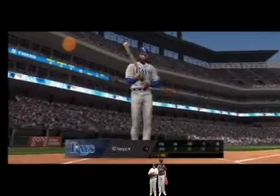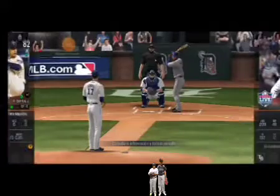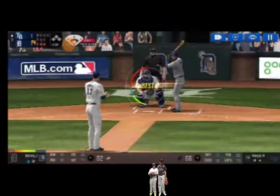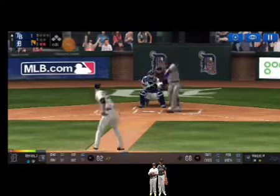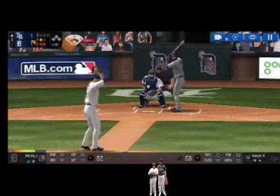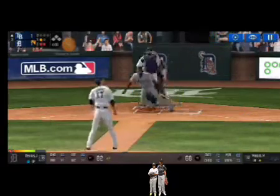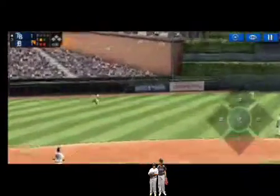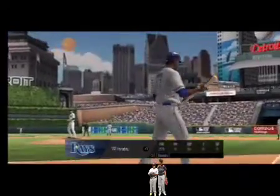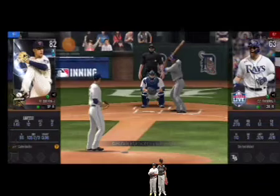Two outs. He's standing back in the batter's box. He delivers. He is really making the pitcher work. He delivers. He's got some real pop in his bat. Now that was a quality at bat. Two outs. Runner on first. He's standing back in the batter's box.